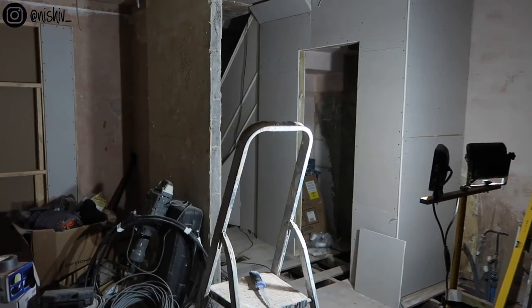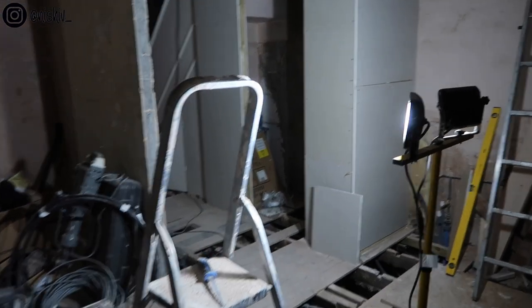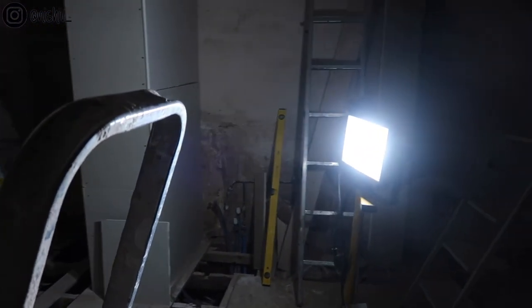It's actually really late at night. It's almost 9 p.m. But they left the lights on for us because obviously there's no electricity in the house.